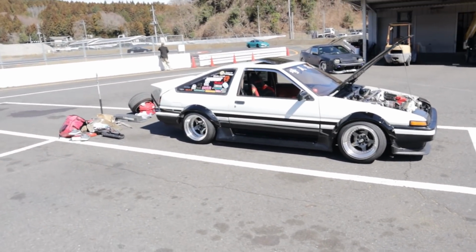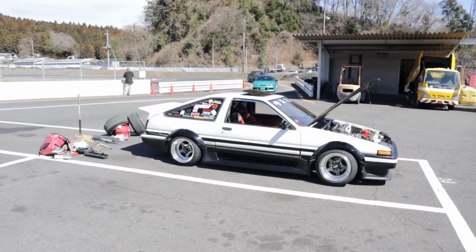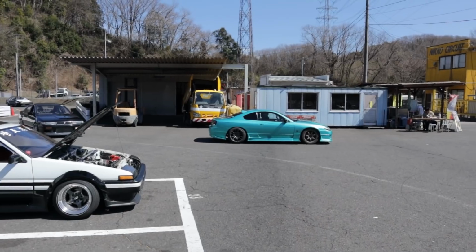You'd almost end up spending the same kind of money. To do this now, you'd probably spend around the same amount of money to buy a 34 GTR, which is in the 100 grand range. It's crazy to think about now. Damn, that is really nice, that teal green S15.